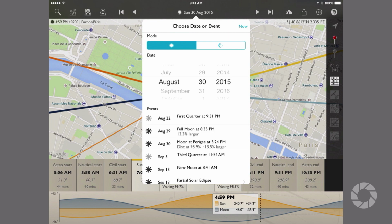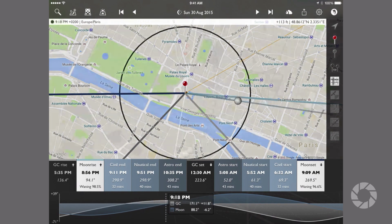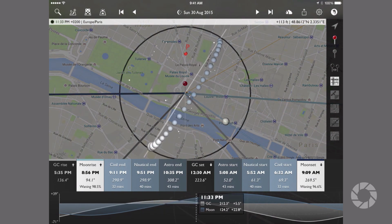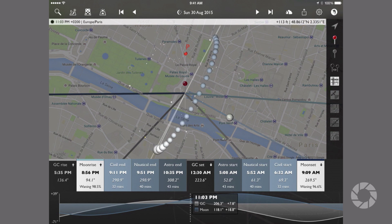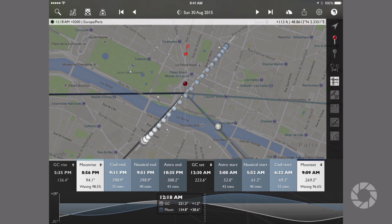The other thing this does is it has night mode. So if you're a night photographer, you can see exactly when the Milky Way is going to be out and where it will be in the sky. The brighter globes here, the brighter orbs, are where the brightest part of the Milky Way is going to be. You can see where the moon will be traveling through the sky. And then you can also see where the constellations will be.